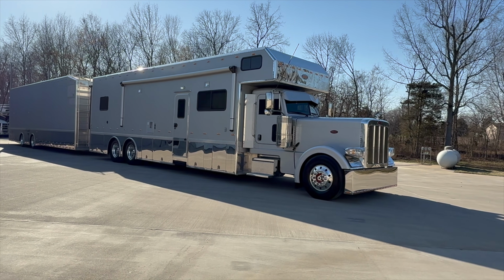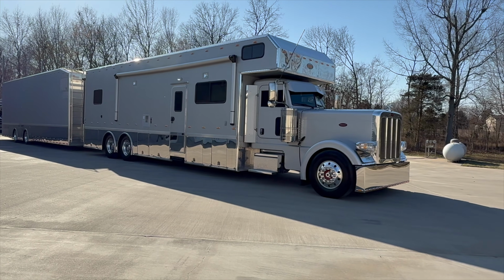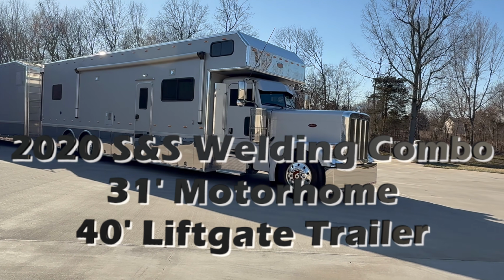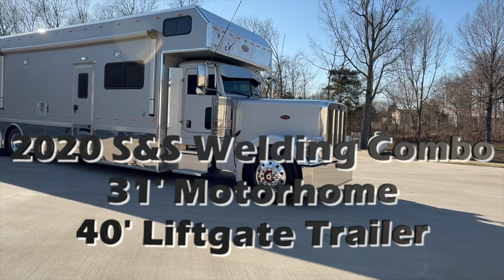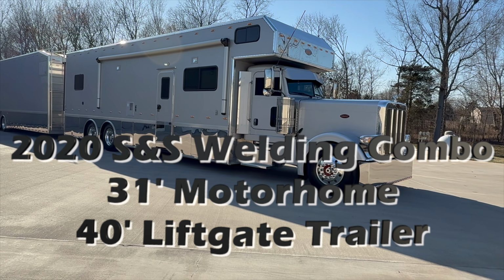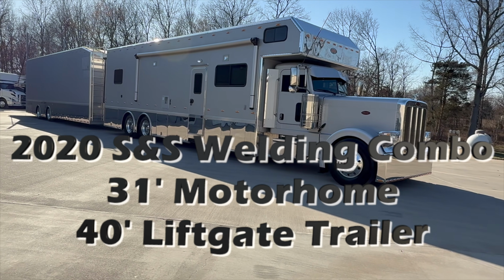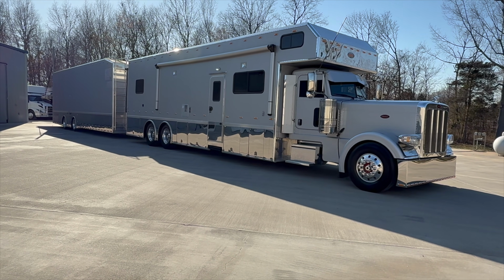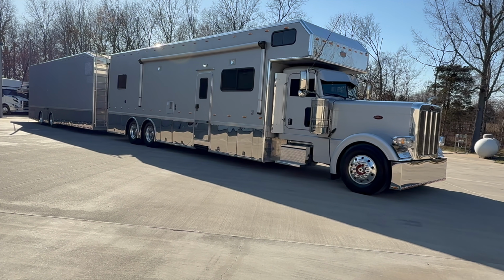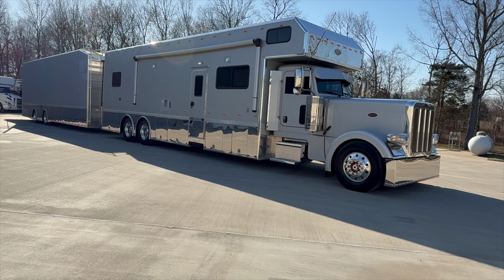I have got a big rig to show you today. I'm not kidding, this thing's like 90 feet long, okay? So, 2020 Peterbilt 389. This is the extended hood 389 Peterbilt with an S&S welding conversion, 31 feet of motorhome conversion. So the overall length is like 43 and a half on the coach. And then we've got paired up with it a 2020 S&S 40-foot liftgate trailer, which by the time you add the tongue to it, it's like 46 feet and a few inches. So right around 90 feet, just under 90 feet overall length, tip to tip.